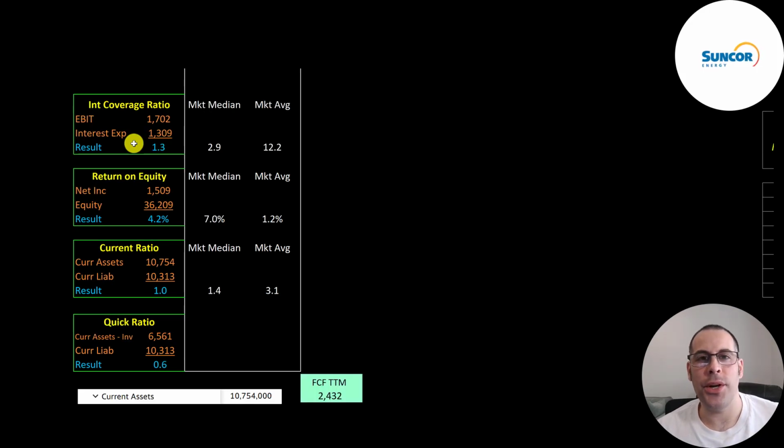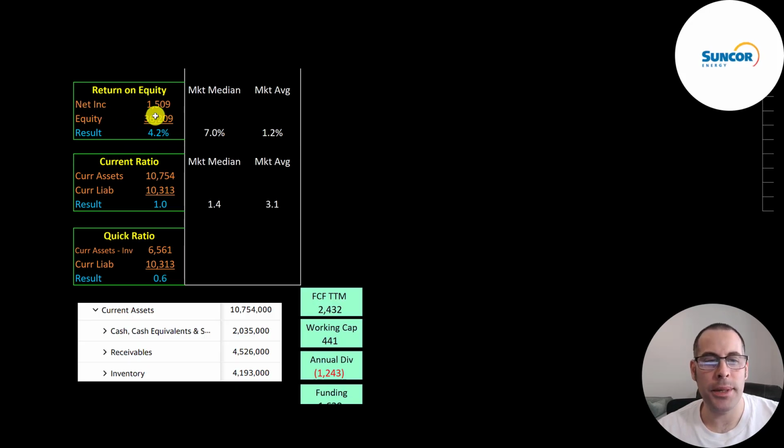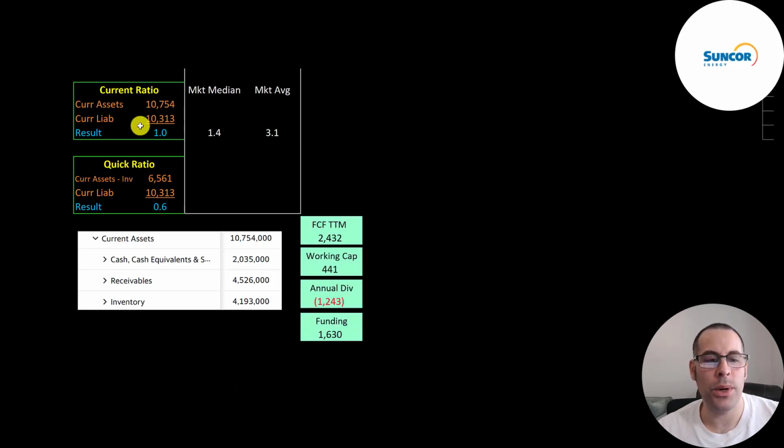They can only cover their interest payments 1.3 times with their operating income. I like to see at least 2.0. This is something you want to keep an eye on. I don't think they're going to have problems paying the interest on their debt, but I don't like it when a company gets this close to 1. They have a low ROE at 4%. Their current ratio is 1.0, but their quick ratio is 0.6.